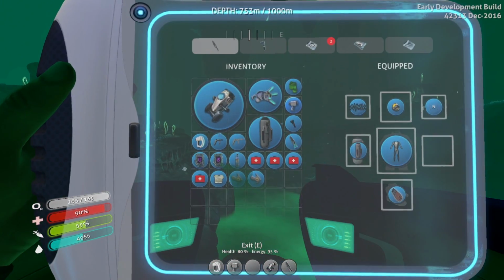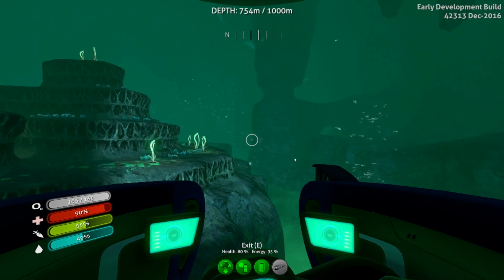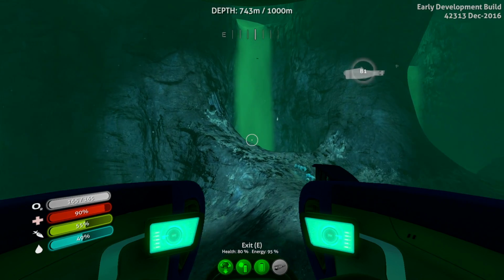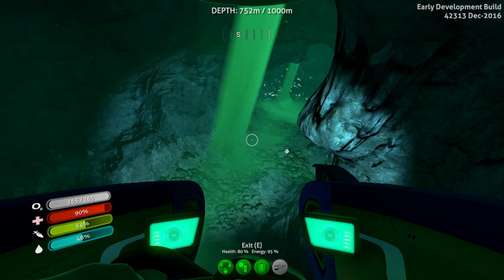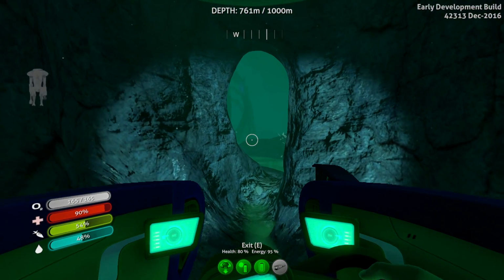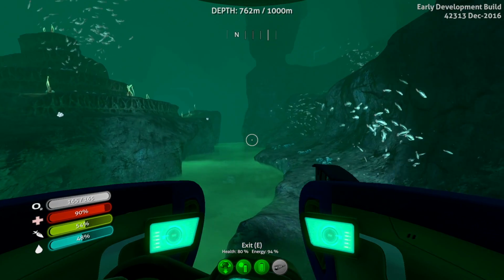Do I have a welder? Please tell me I do. Repair tool. Good. Ooh. Yeah, look at this. This is flowing underwater. It's like some weird... Well, you can... Do I want to do this? Okay, no. It's fine. It's the same chamber. Okay, good. All right. Whew.